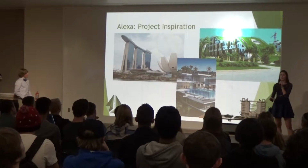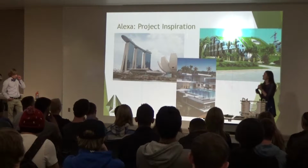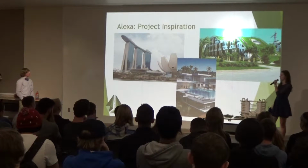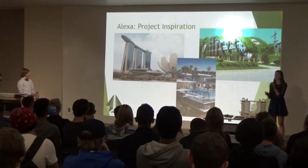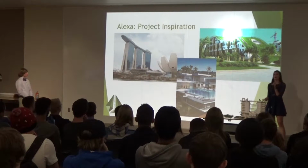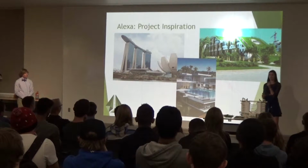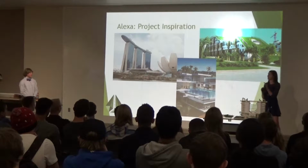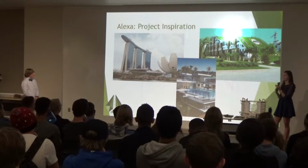Okay, so the main inspiration for my project was the picture on the top left. I was in Singapore a couple of years ago, and I saw this building, and I loved architecture even then. I thought it was amazing. It's a hotel as well. I liked the prongs involved in it, and then there's that huge boat at the top, which is actually a park, and it's got pools in it. It's awesome. I've looked at different pictures of it. I never got to go on top, and it's so beautiful, so I decided to base my entire design off of that.